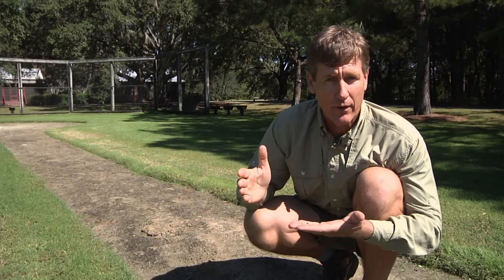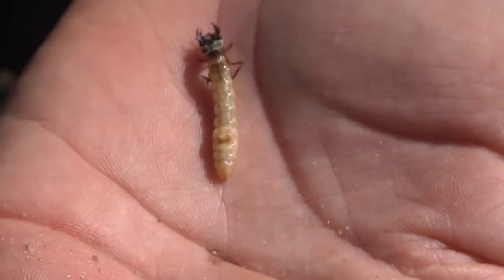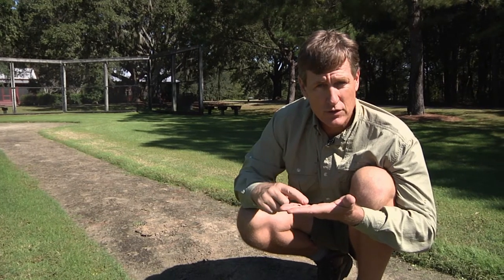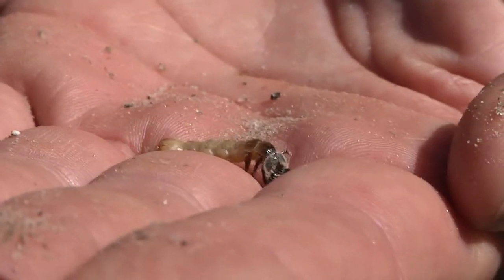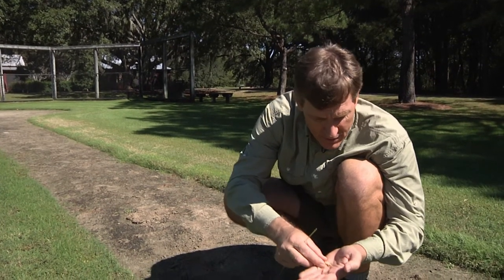Now, this is a predator, both as a larvae and as an adult. These things are predators. They feed on all sorts of small insects and small animals. And then when it's time to mate, the animals will fly and then mate, and of course lay eggs and produce more of these tiger beetle larvae, which grow up to be beetles. Okay, obviously we snatched this guy right out of his burrow, so we want to put him back in, and I'm going to see if he'll crawl right back down into this burrow.